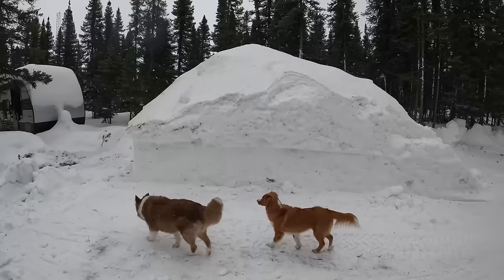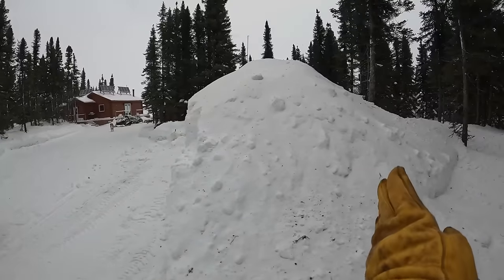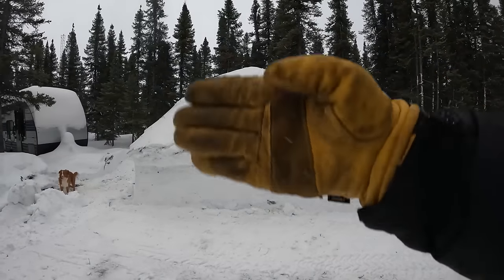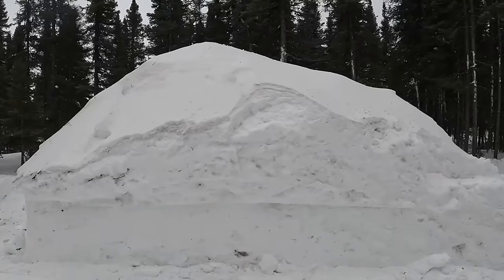Okay, this is the face of it. I can't go back too far because I'll take away from my depth then, right? So I'm just going to try and square this one off as much as possible now with my shovel, or I'm not sure what I'll use, to be honest with you. Maybe even a chainsaw.